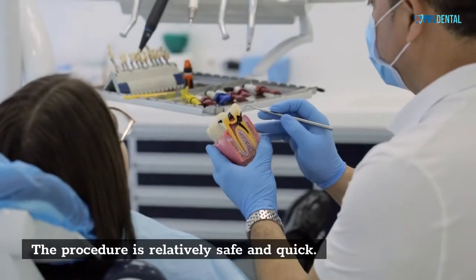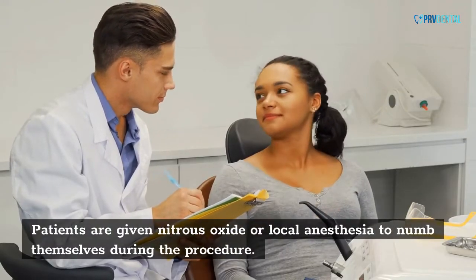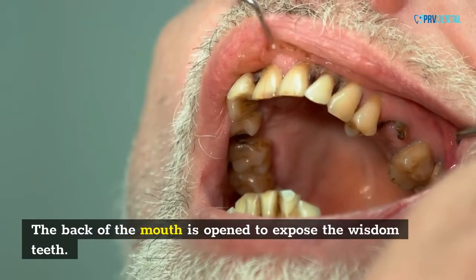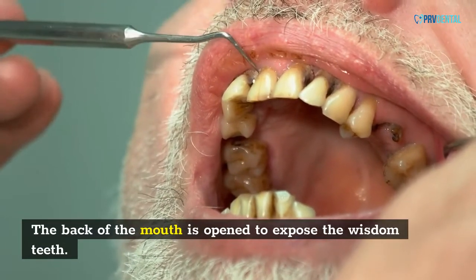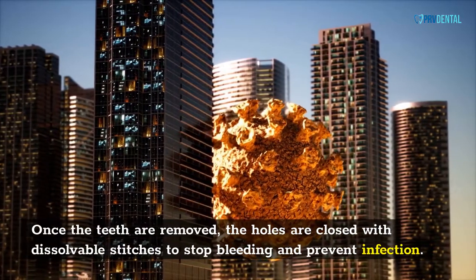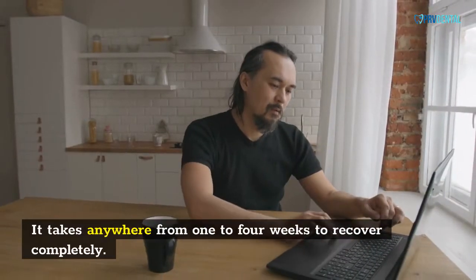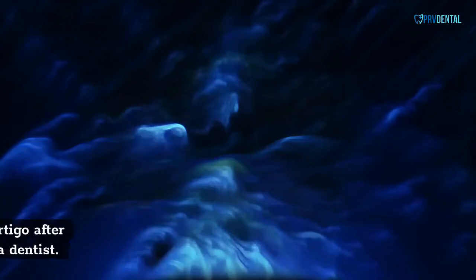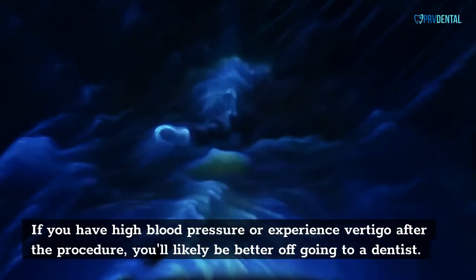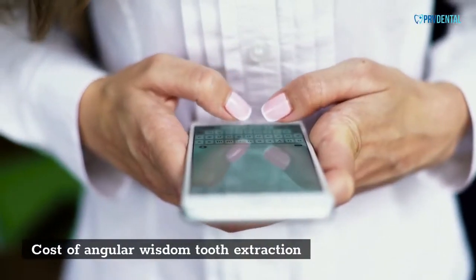The procedure is relatively safe and quick. Patients are given nitrous oxide or local anesthesia to numb themselves during the procedure. The back of the mouth is opened to expose the wisdom teeth. Once the teeth are removed, the holes are closed with dissolvable stitches to stop bleeding and prevent infection. It takes anywhere from 1 to 4 weeks to recover completely. If you have high blood pressure or experience vertigo after the procedure, you'll likely be better off going to a dentist.